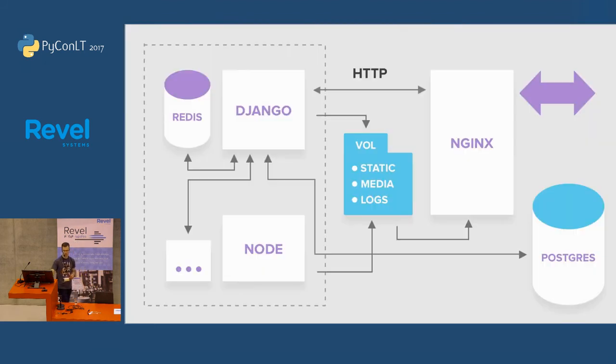And just a brief example, here's sort of how our applications run. The dashed part on the left is what Docker Compose controls, basically, and what is app-specific. So we have the mentioned Django, Redis, and other containers there. And then we have Nginx and Postgres, which are global and communicate with the containers within Docker. And we also use Docker volumes for persisting some data, like log files or static and media files.